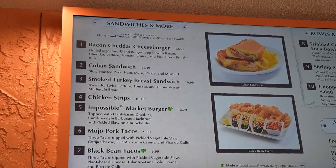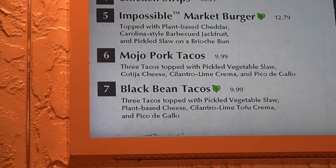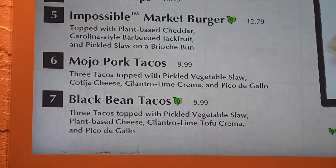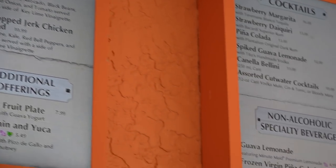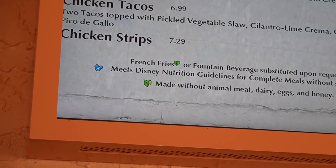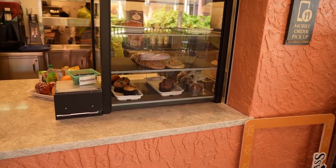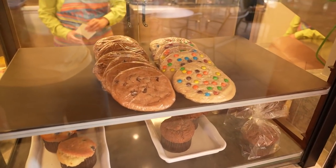So the menu looks pretty similar to what we saw over at Centertown, but they do have these mojo pork tacos, and that's what I got. And then they also have chocolate chip cookies, so I got a chocolate chip cookie. I got this guava lemonade to try. Oh, it just went away, but it was right there. Guava lemonade. Here's some of the baked goods that they have. Yes, chocolate chip cookie is all me.